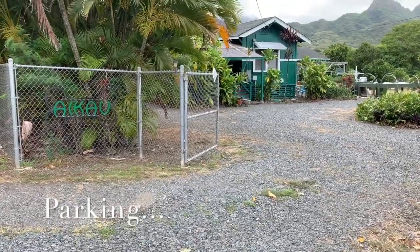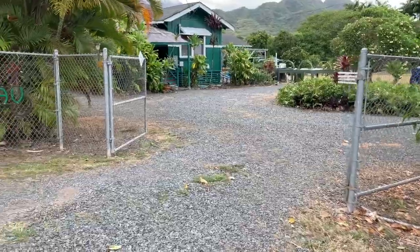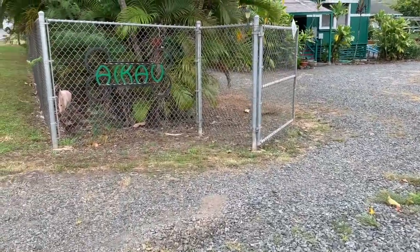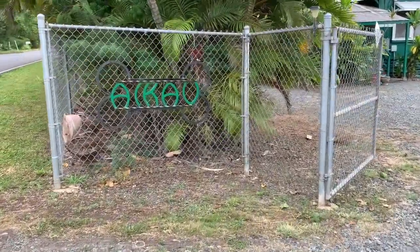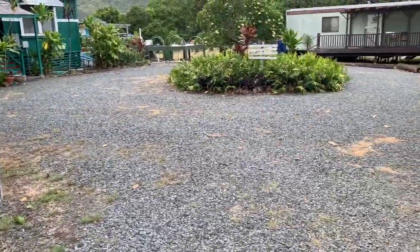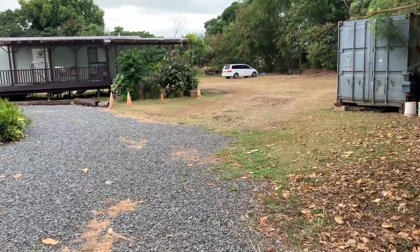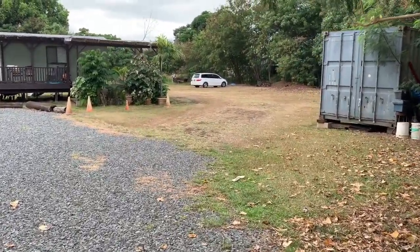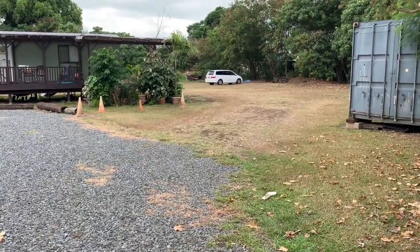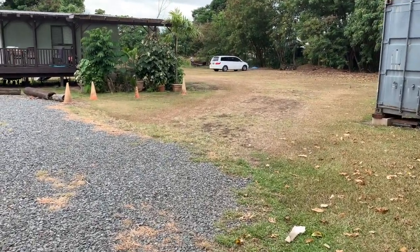When arriving to class, you should see a gated area with an iron sign that says "I cow." You're going to pull into this area and drive to your right. You will then go ahead and park towards the right. Please park close to one another so that we have space for everybody.